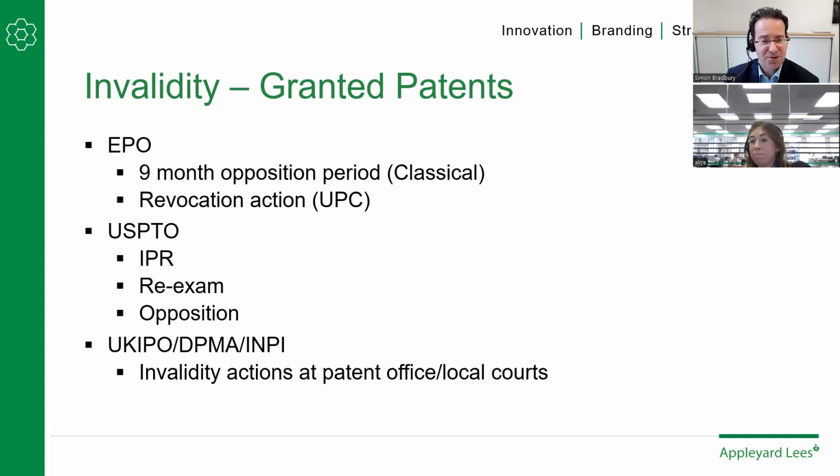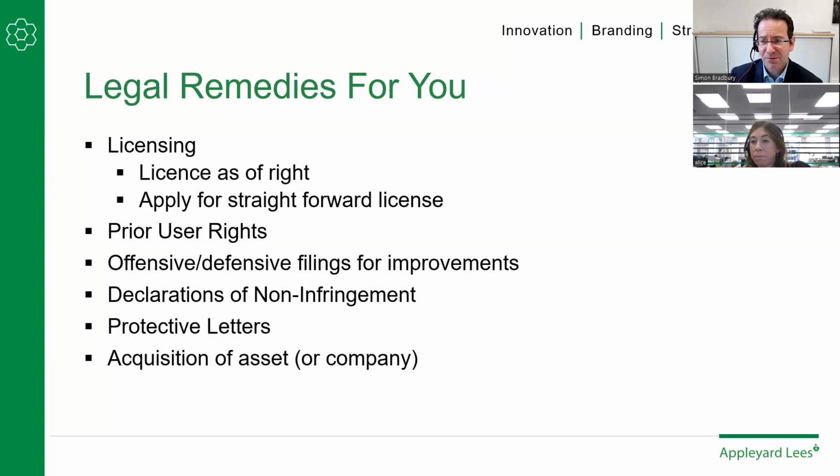Sure. So I'll just jump in quickly, Alice. I've got 1 or 2 very quick slides to run through. So legal remedies, there's lots to look at. It could be licensing. You might want to license the technology rather than trying to invalidate. If you've been working on something before the application was published or before it was filed, then it could be that you could actually continue doing that.